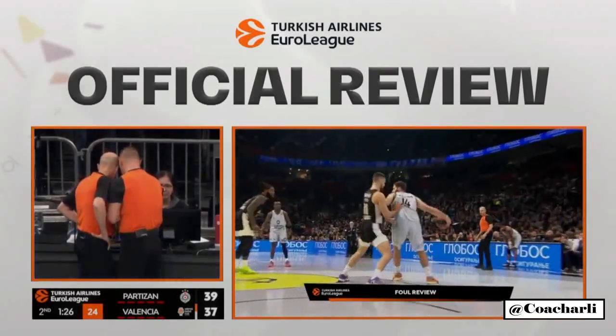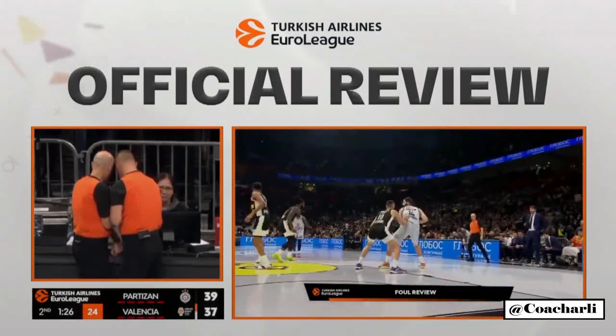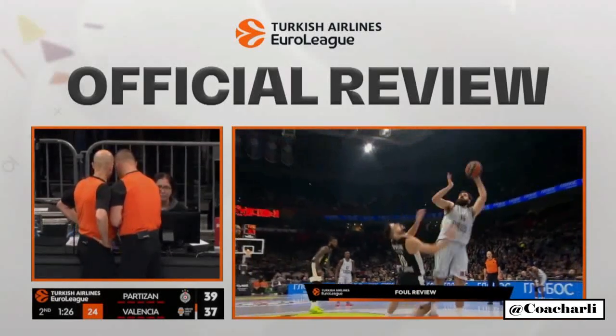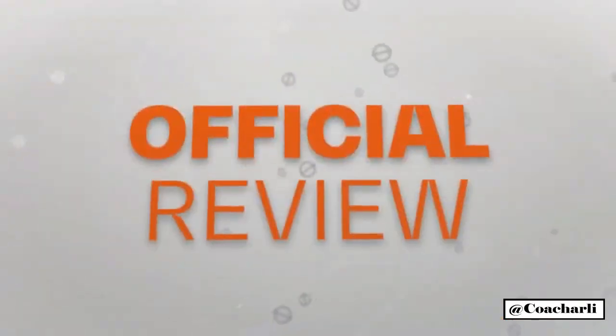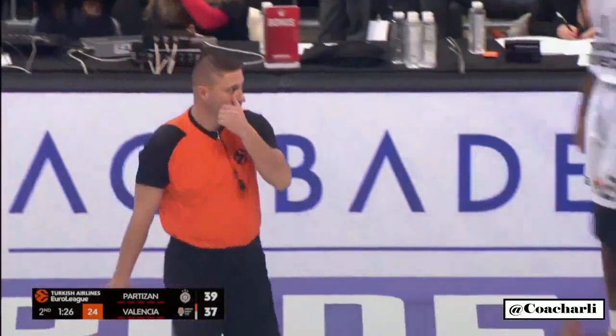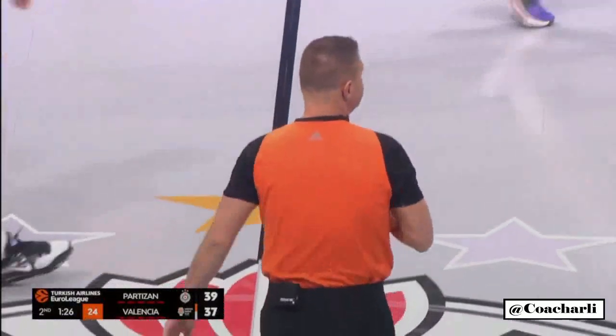Okay, I got the last one wrong. I thought the last one was unsportsmanlike. I don't think this one is. Let's see what the referees think. See, that first bump is good. I don't, this is an ordinary foul. It's a post player just spin into the baseline. Yeah. If he threw that elbow, well, it's a different story.